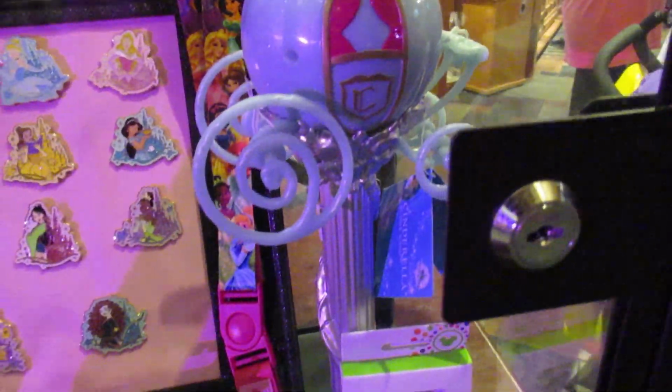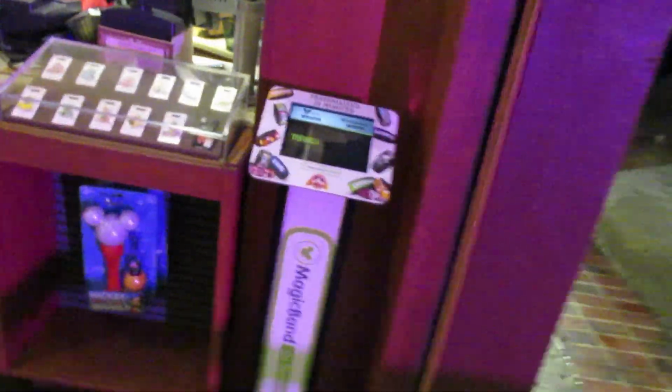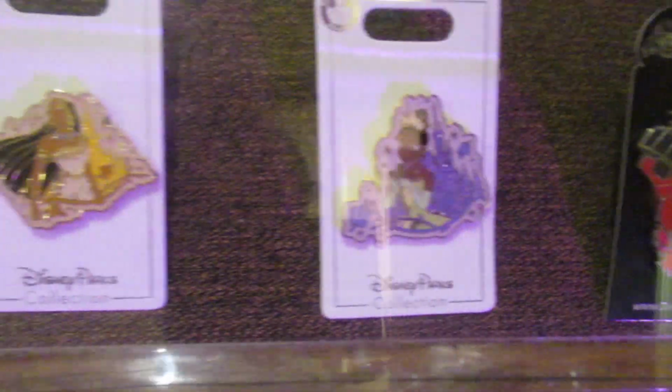A fun little wand, Cinderella. I like this case because they always have a display of some of the newest stuff. Hard to choose. I guess maybe those aren't the mystery ones, but here's a collection of those same pins.